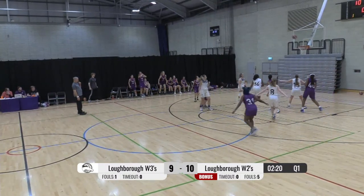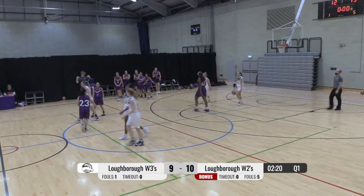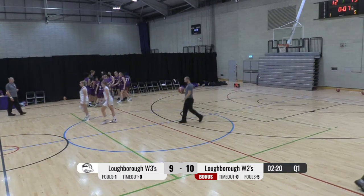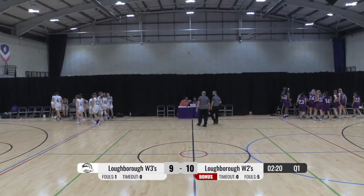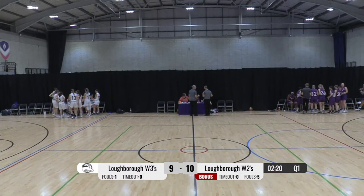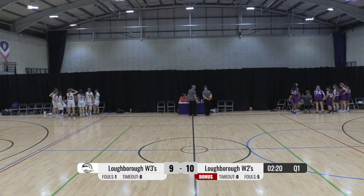Game clock going down, shot goes up, and it is good. Cutting the lead down to 3 points. Shot's good for Jasmine Lowe. Able to get the shot up there with the shot clock winding down. And that is the first quarter of BUCS action with our women's 3 versus women's 2. We will be back after a short break.